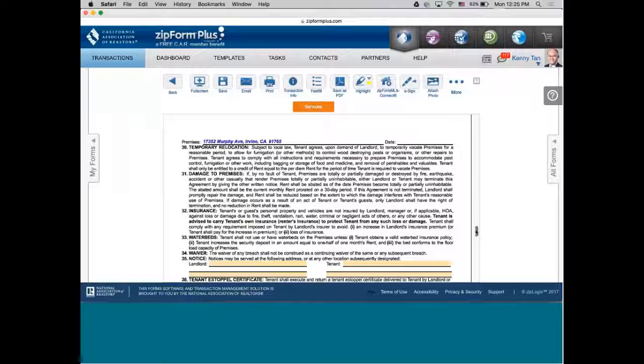Let's look at number 30. Temporary relocation. Subject to local law. Tenant agrees upon demand of landlord to temporarily vacate premises for a reasonable period to allow for fumigation. I don't think this applies anyway in most cases, so I won't talk about it. Damage to premises is actually pretty standard.